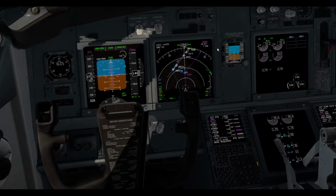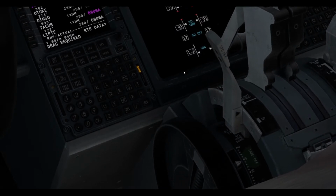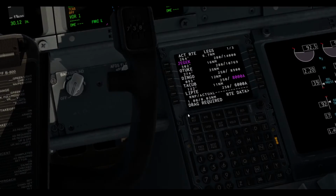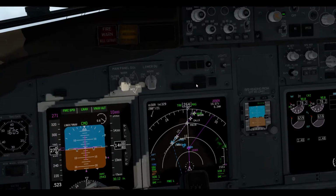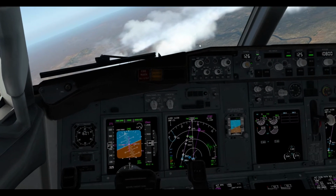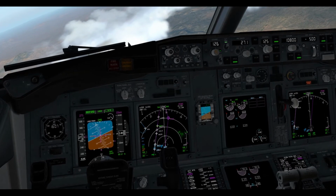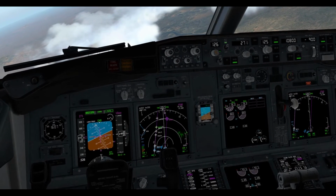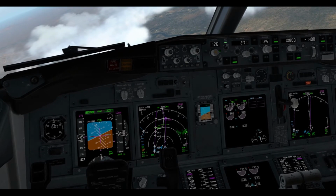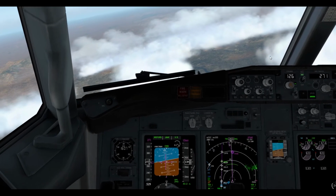Alright guys, our FMC is saying that drag is required, so I'm going to go ahead and put my speed brakes down to the flight detent area right there, because obviously if our FMC is telling us that we need drag, we're going to have to acquire drag. Alright, so it's looking like our VNAV does not want to work anymore, so I'm going to go ahead and disengage this and just go down at 2,000 feet per minute because we do not want to miss our runway. That's set right there. That looks good.